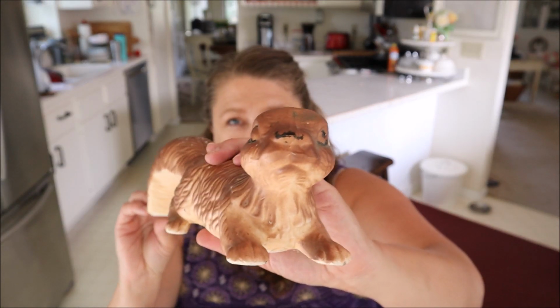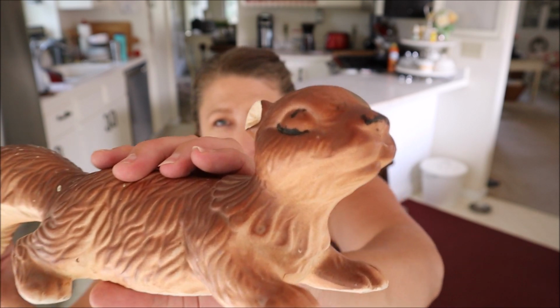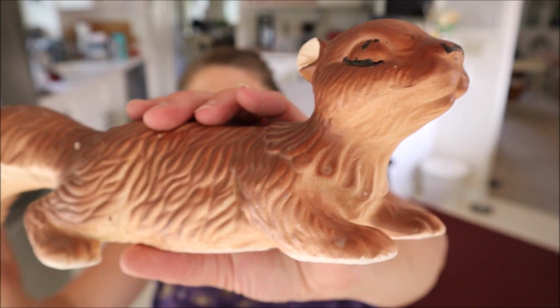All right, so that brings me to my very last little set of things that I picked up. This is a 3-piece set. I paid $1 each for them, so $3. And these are so cute. I just love them. The first one is this little guy right here. It's a little porcelain squirrel. Look at him. He's so cute.